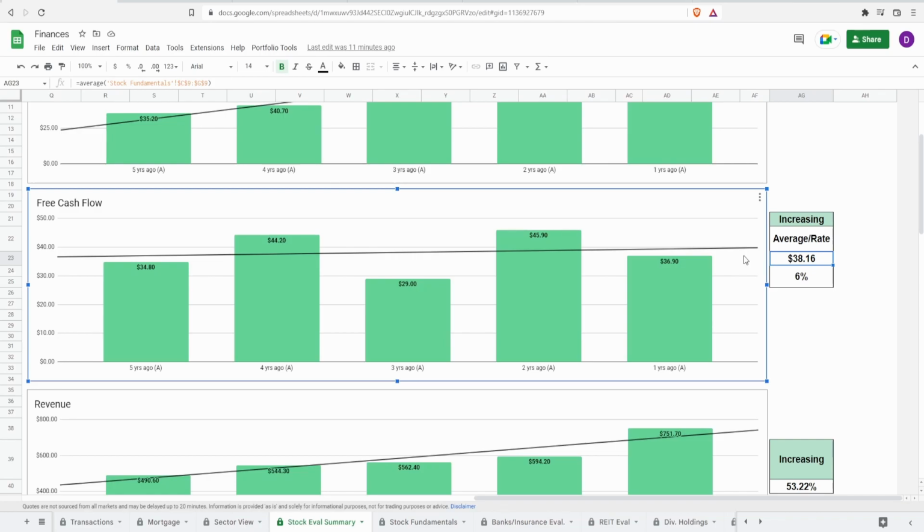And you want this number to be positive and of course consistently increasing, because free cash flow is what companies use to pay out a dividend, to buy back shares, to pay down debt, to make acquisitions, and to generally grow the company. So you can see here, yeah, this is an increase of 6% on the 5 year. However, it is pretty much all over the place, right? 5 years ago, 34.8, 4 years ago, 44.2, 3 years ago, they went down to 29 million, and then 2 years ago they went up to 45.9, and then 1 year ago they went down to 36.9.